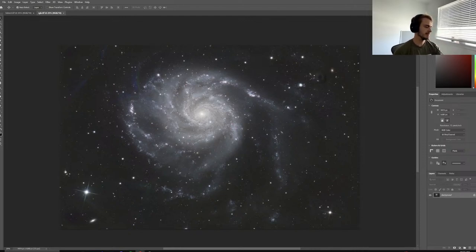Yeah, clouds are no good, but you know. We still got this great M101 data to work with though, which is gonna be fun. So let's get started on this.